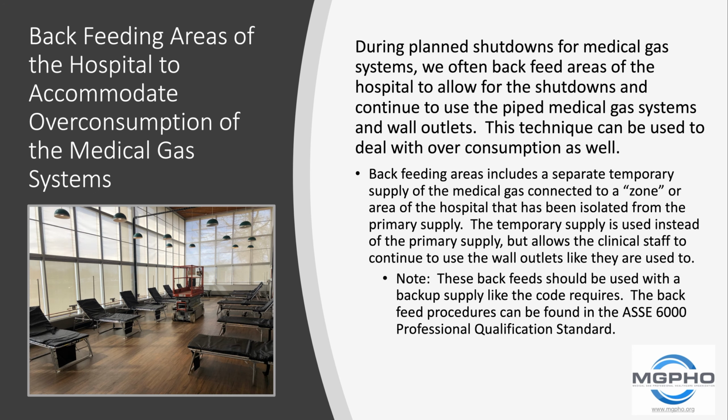Another way to supplement either oxygen or medical air for a hospital in certain areas is to set up what we would call backfeed rigs. We use these often during planned shutdowns for medical gas systems. The way we typically do it in a backfeed scenario would be that because the system is getting shut down for some tie-in, the zone being backfed would normally be shut, the zone valve would be shut, and then a temporary supply would be located inside of that zone and would just feed that zone.